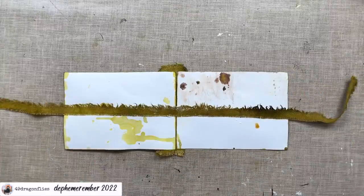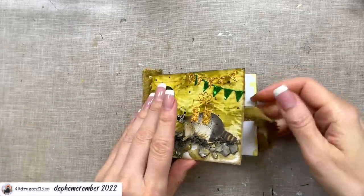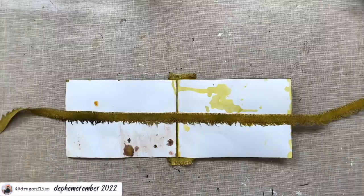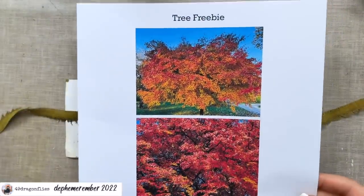Okay, I'm going to dry this. So now we can easily close it by just tying these off. But we still need to cover the insides. So what can we put there? I found some photos of a walk from about a month ago where the trees were really pretty. And so I put those together and I have a tree freebie for you as well. So you get two freebies today.